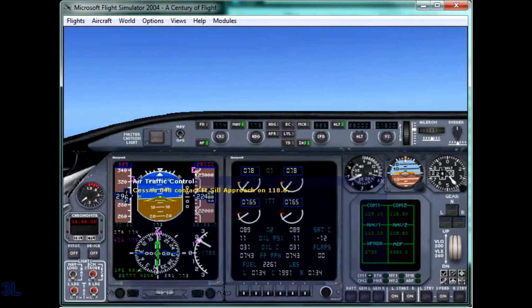Cessna 048, contact Fort Sill approach on 118.6. 118.6 for Cessna 048. Fort Worth Center, Mooney, November 37496 with you, flight level 190. Mooney, November 37496, Fort Worth Center, roger.